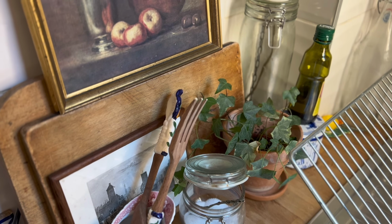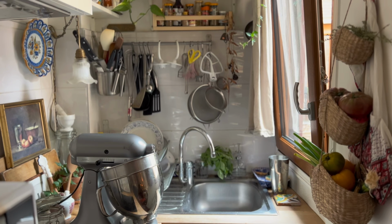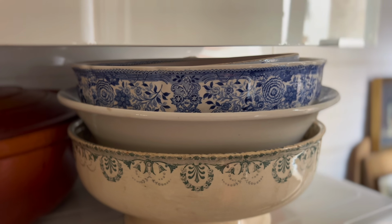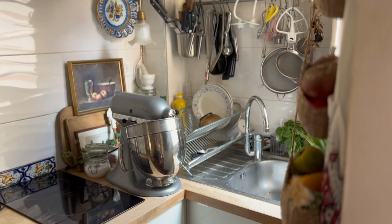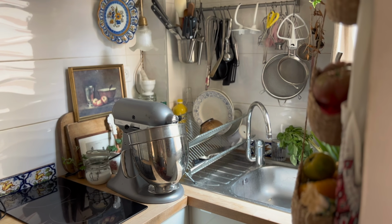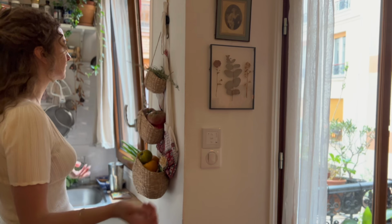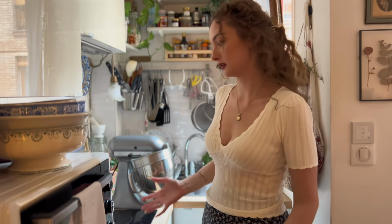I still do like to put a bit of vintage and knickknacks here and there, just to make it not so bland and feel so sad. But Parisian kitchens, especially the older ones, are small like this. This is quite normal for a Parisian apartment. But yeah, we have everything that we need, and yes, I would like more space, but it works.